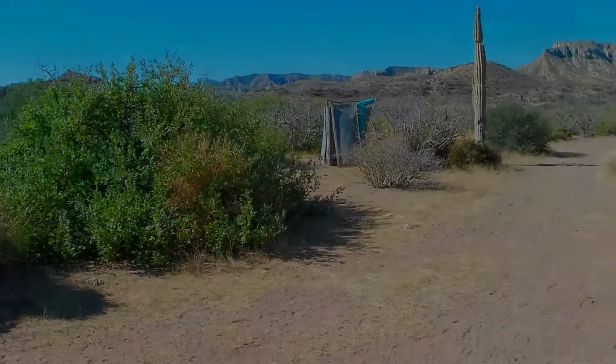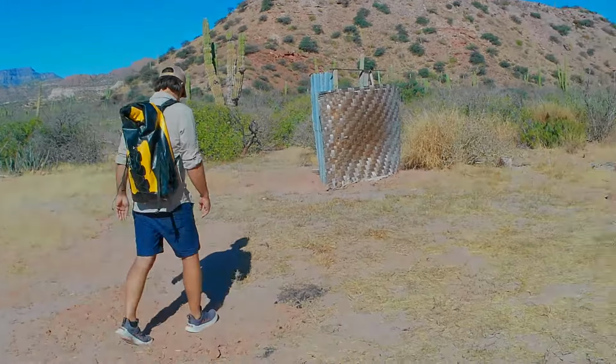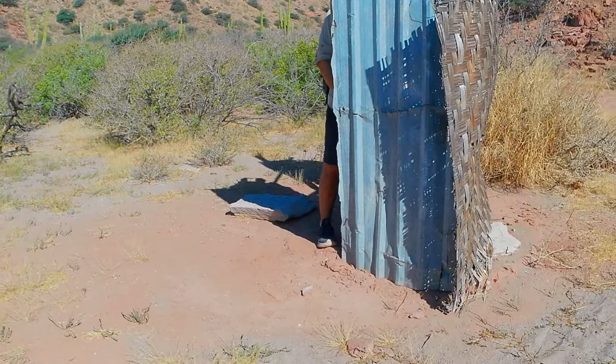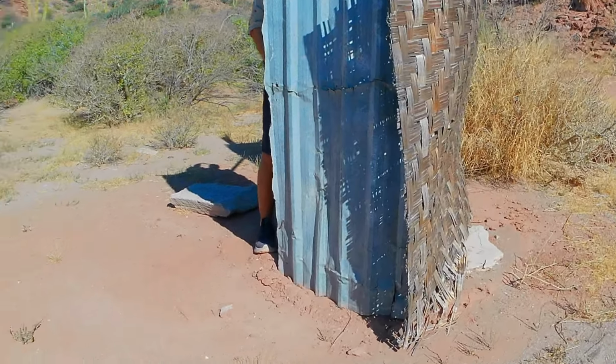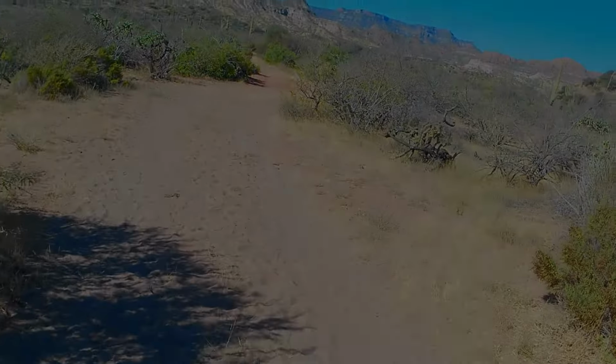Look at this. These facilities. Got men's and women's bathrooms. Performance anxiety. Waiting. There's a trickle. After Chris was able to properly relieve himself, we got back up with the group.